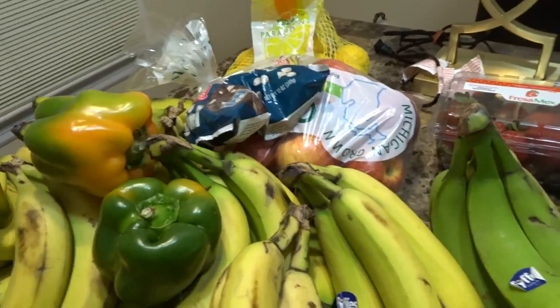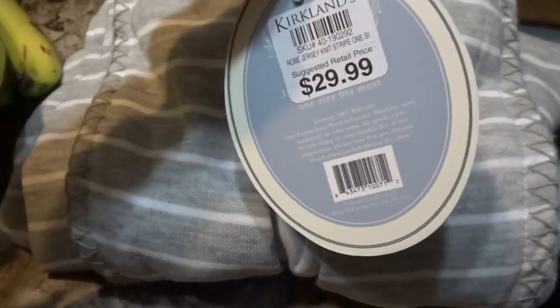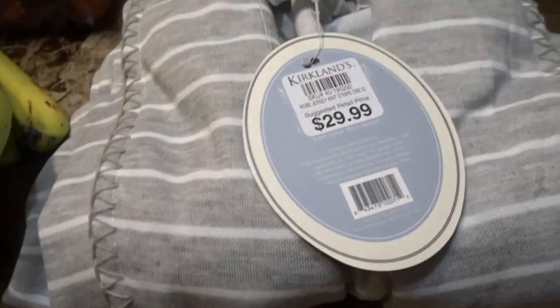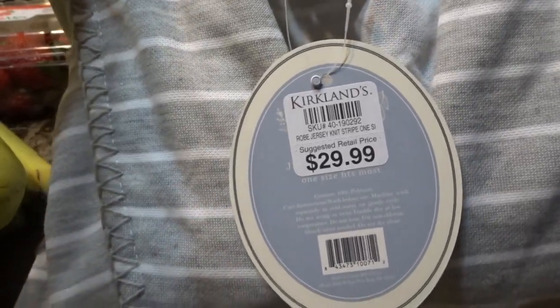And then at Kirkland's, this is what we found. We found this, it's like a robe. Robe jersey knit stripe robe. It's new with tag and it sells for $29.99. So that's what it looks like. It is a really nice robe.